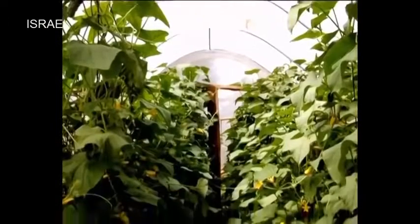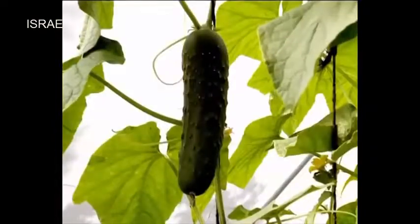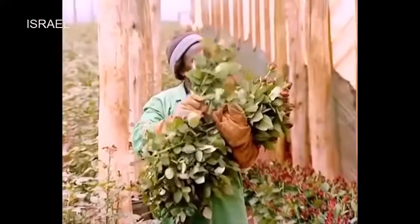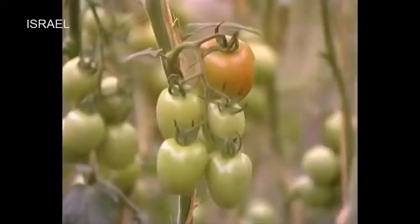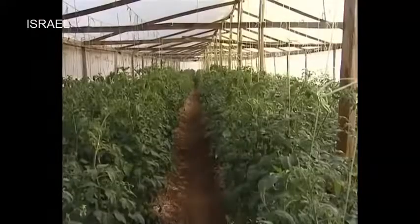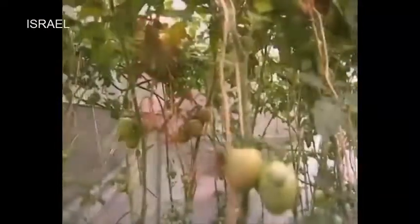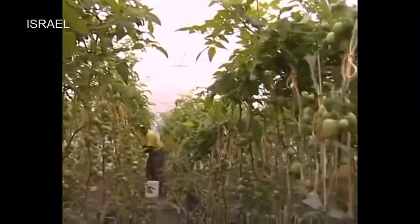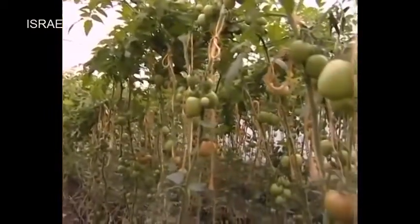Various crops are grown in a greenhouse, including cucumbers, flowers, tomatoes, and capsicum. Generally, the crop grown in a greenhouse should be of high value returns comparative to its high cost of construction.